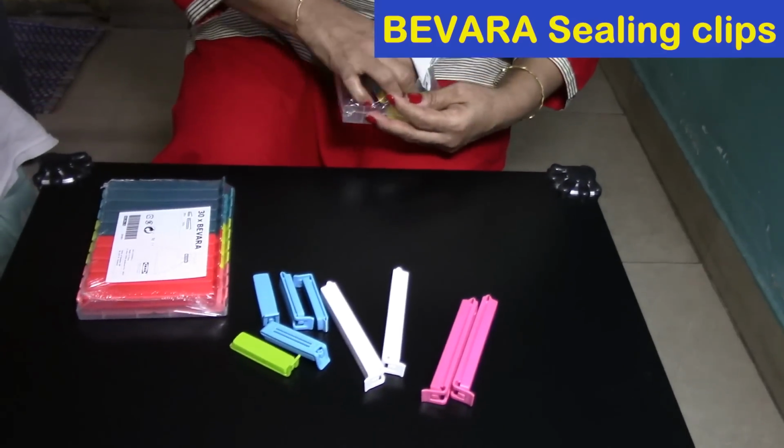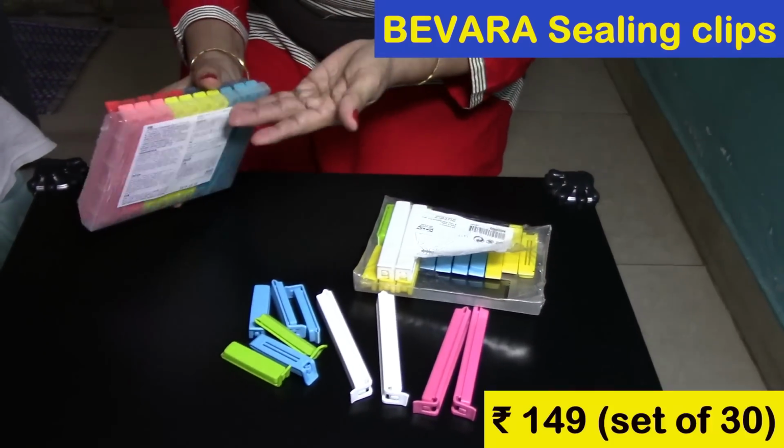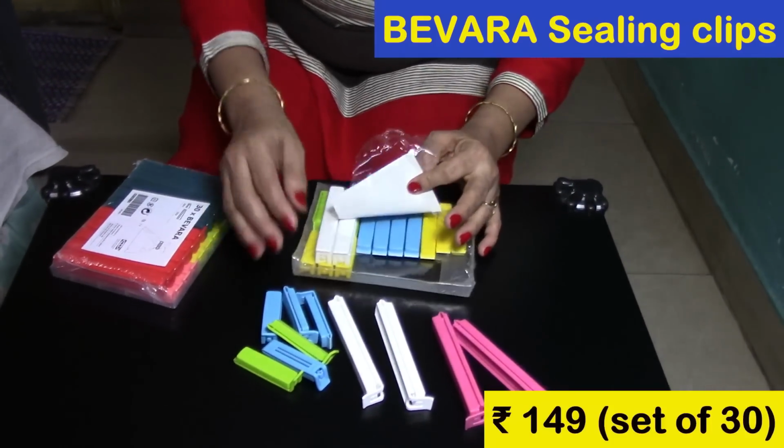This packet has got these colors. There are some in different colors. So this is how it is.